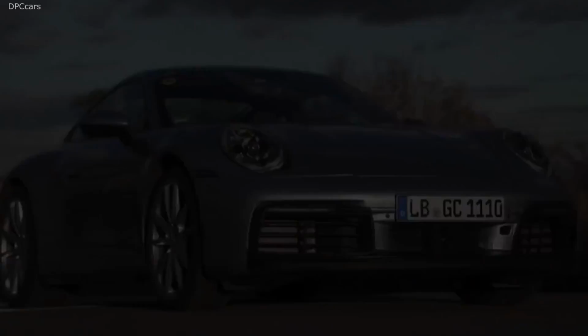Longer wheelbase as well. If you want to do 330 kilometers an hour with this baby on the Autobahn, it's going to be very, very stable. So all things considered, another step forward on the previous generation 991.